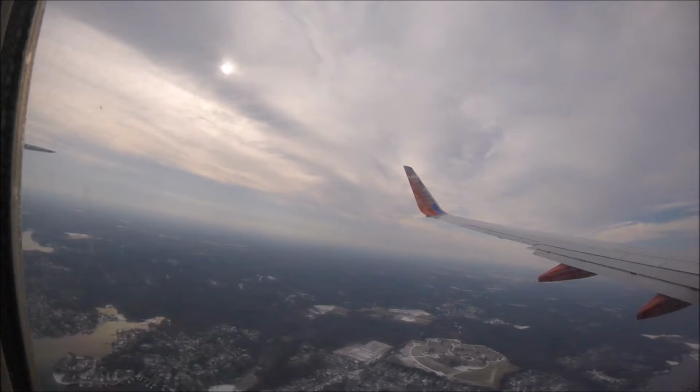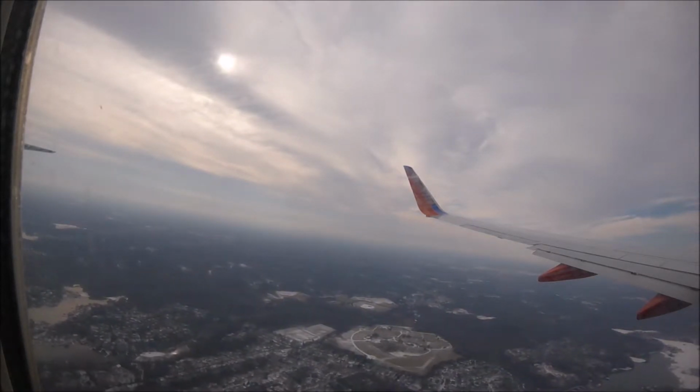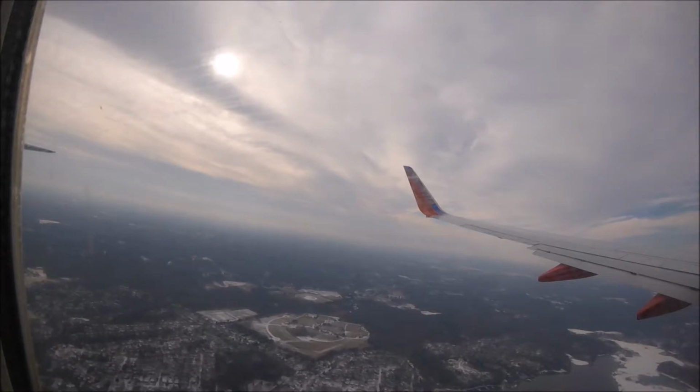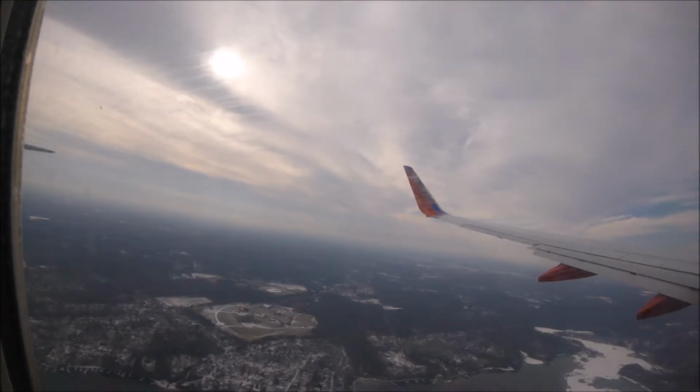Company arriving the crossing runway, runway 28, line up and wait. Line up and wait, runway 28, Southwest 5971. Southwest 6869, turn right, contact ground point 9. Right, ground point 9, Southwest 6869.